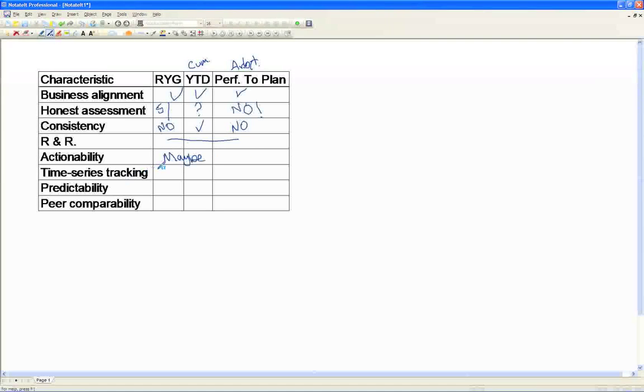Time series tracking, now here's where we get an N because it's just squares. Year to date, it's time series, but it isn't across the line. And performance to plan, probably not. Predictability, these are also no, because can you be predictable with anything other than a chart that looks at stability? No. Now, peer compatibility, we'd get a yes on all of these.